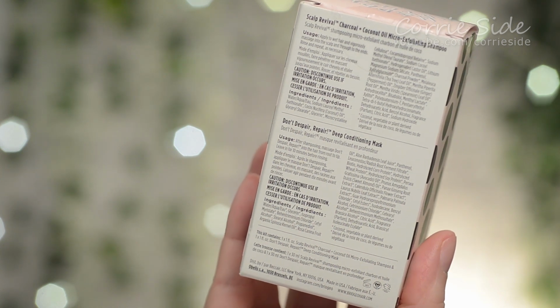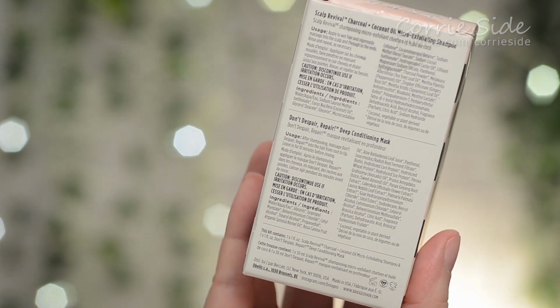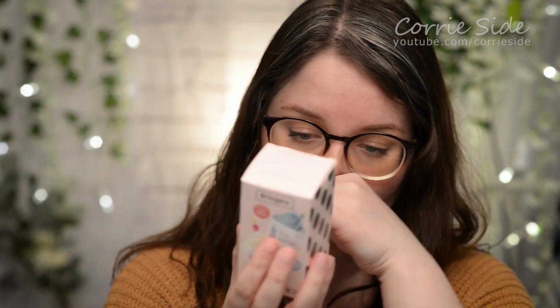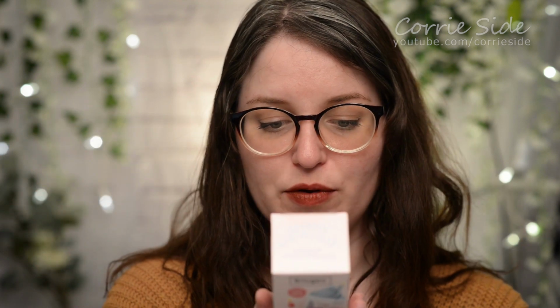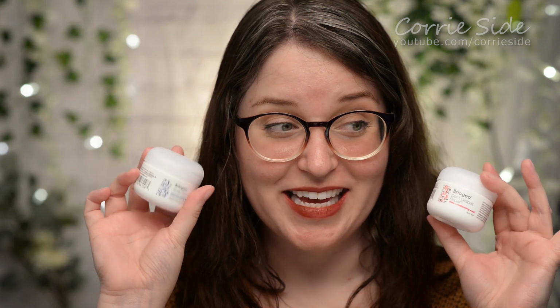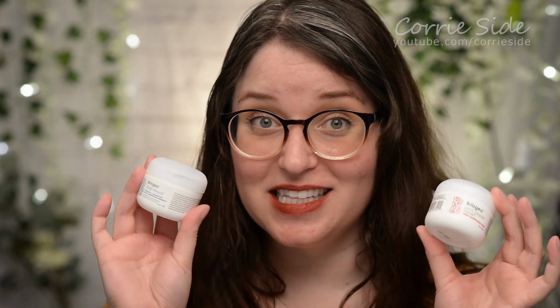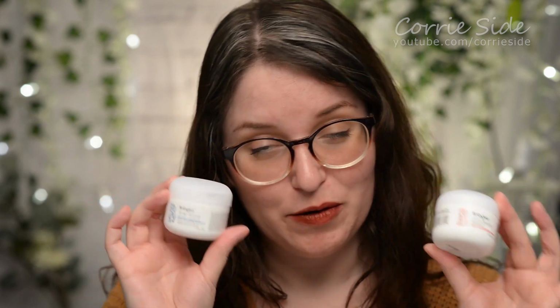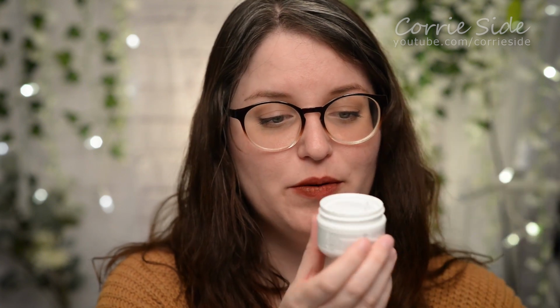And you can see all of the ingredients and the size of the kits. They are both 1 fluid ounce of product. BrioGeo is out of New York, and these are made in the USA. The little sample jars that they give you just look like this. Again, very sweet little packages, although I hate using these in the shower. I would much rather have a little squeeze tube. But I'm very curious about the shampoo.